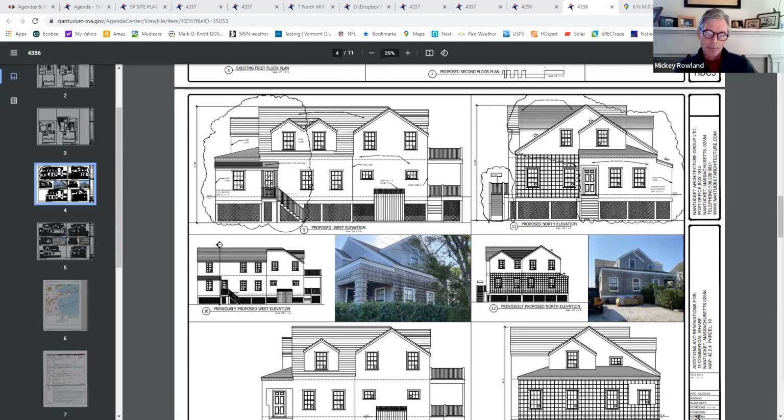So there you go, Bill. Sorry about that, but I really think that this could look more like a house. It's kind of really confusing. And I think that area is a residential area, and I'm not seeing that in this design.